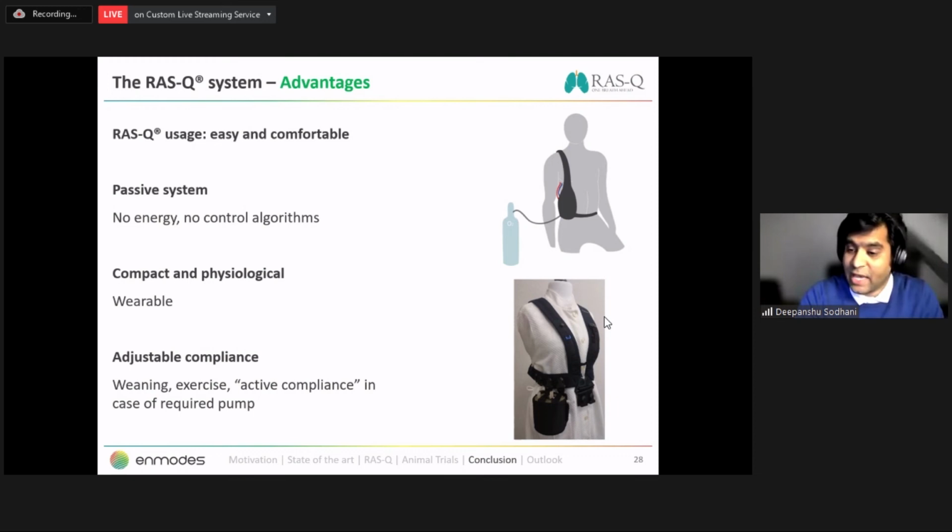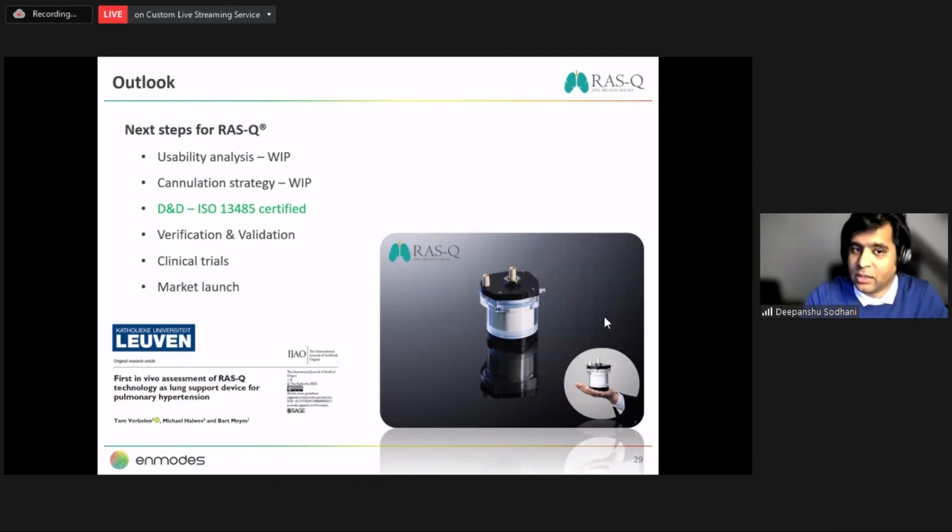And as we have compliance in the system, if needed, an active compliance or a pump could be added to the system to have an adjustable compliance. For us, the next outlook for the development is the usability analysis of this device. We are working on the cannulation strategy.